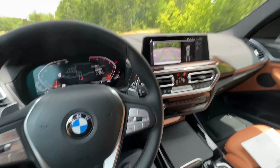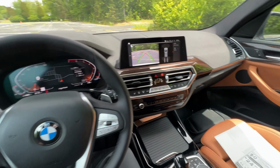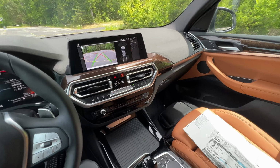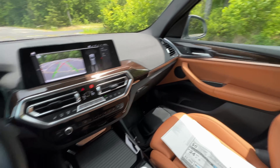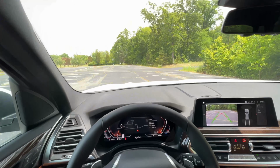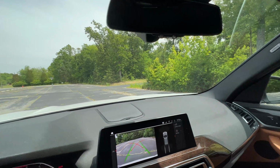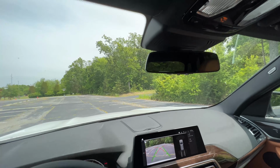It's your glove compartment. And overall, like with pretty much every new BMW I have tested, the interior quality is very solid. Nothing is creaking or rattling in here. No problems. Seating position is excellent. You can see just about everything. The mirrors do a good job. Same thing with the rear view mirrors.